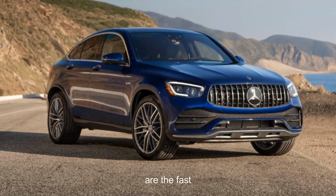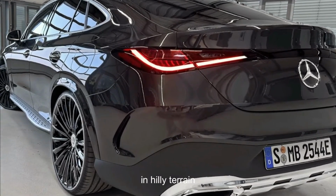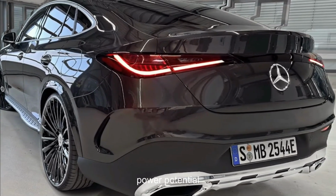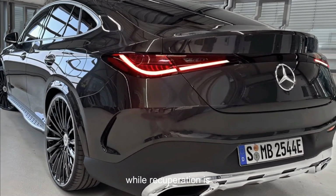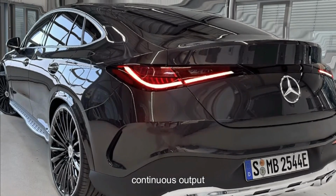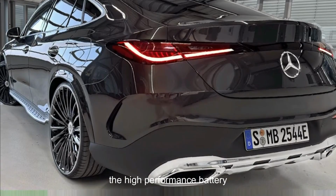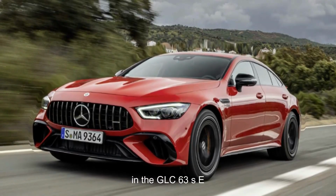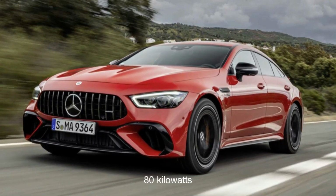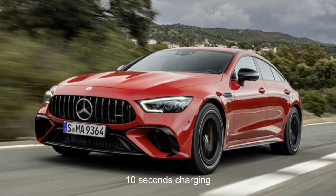Added to this are the fast energy draw and the high power density. This means that during a brisk drive in hilly terrain, for example, drivers can immediately call on the full power potential on uphill stretches, while recuperation is strong when driving downhill. 80 kilowatts continuous output and 150 kilowatts peak output. The high-performance battery in the GLC 43 SE Performance offers a capacity of 6.1 kilowatt-hours, 80 kilowatts continuous power and 150 kilowatts peak power for 10 seconds.